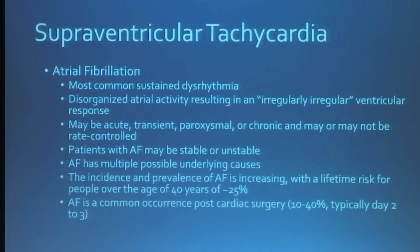And then you look at your 12 lead or your monitor leads, and you're going to have atrial fibrillation. Disorganized atrial activity, and it's usually running at about, averages also about 300. And so you get variable amounts through. It can be paroxysmal, come and go, can be chronic, may or may not be rate controlled. And it's very commonly associated with aberrant conduction because it's going down alternative pathways at the level of the AV node.